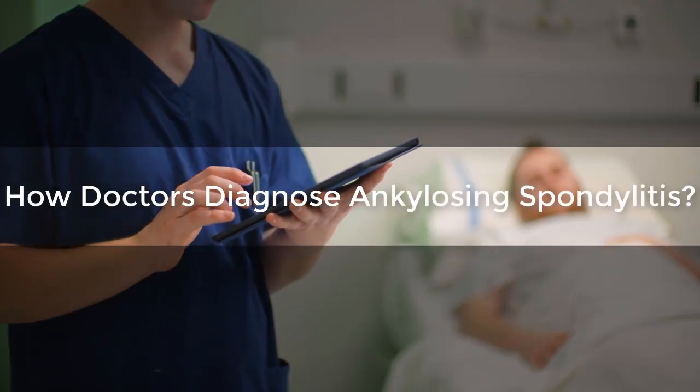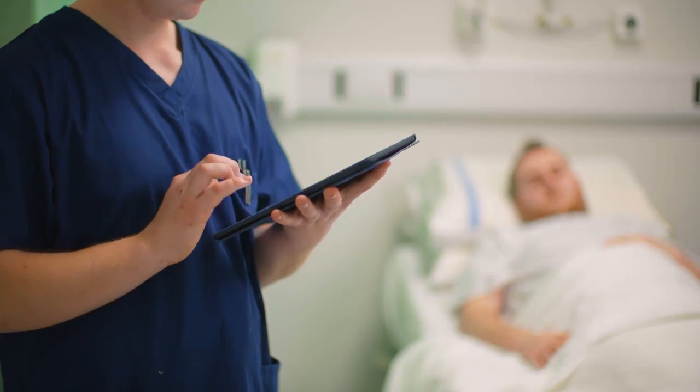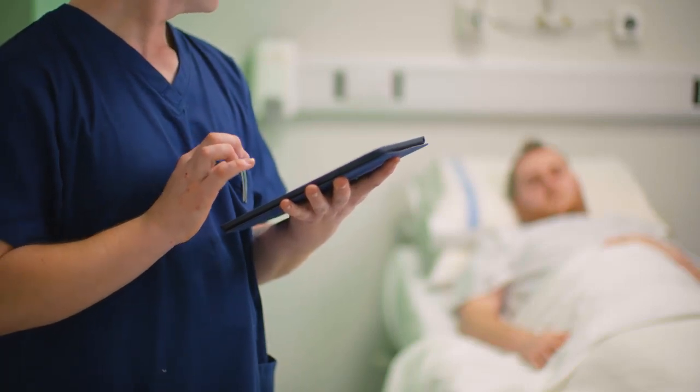How to diagnose ankylosing spondylitis? Ankylosing spondylitis can be tough to diagnose for several reasons. Its symptoms, like back pain and fatigue, are similar to those of many other conditions. It tends to affect young people who aren't likely to suspect they have this type of arthritis.